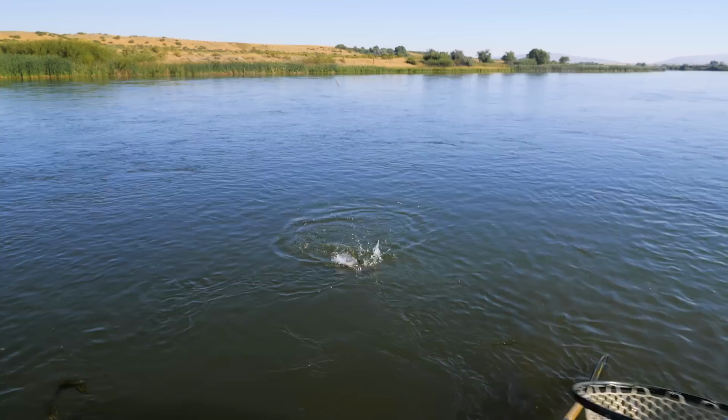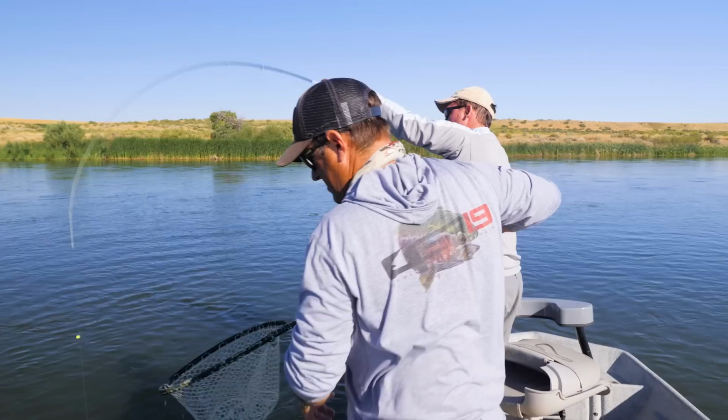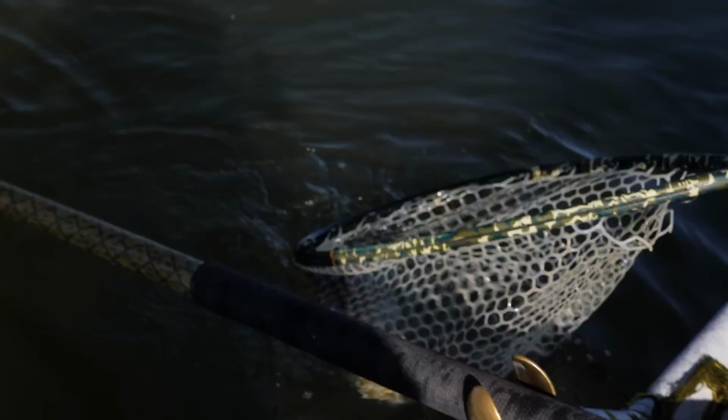These are hot fish, man, Ty. Yeah, this is awesome. Crazy. There you go. Nice. That's a good fish. Second cast, second fish.